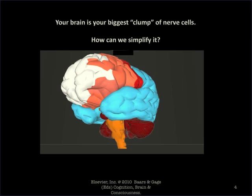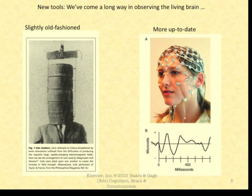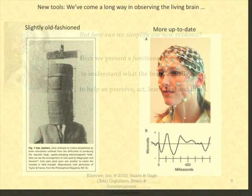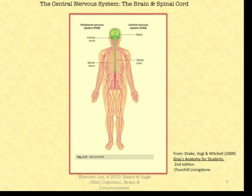Your brain is your biggest clump of nerve cells, approximately 100 billion neurons. The question is always, how can we simplify it? We've come a long way in observing the living brain. There's a slightly old-fashioned picture on the left and a newer picture on the right. Here, we present a functional approach to understand what the brain actually does to help us perceive, act, learn, feel, and think. Here's the central nervous system at the center in green. It is the brain and the spinal cord.